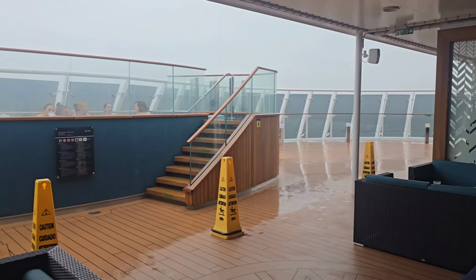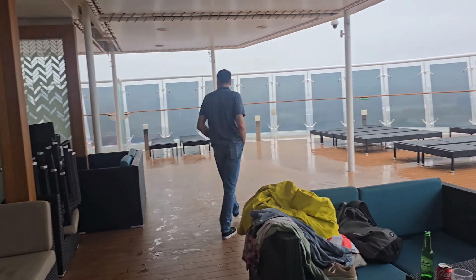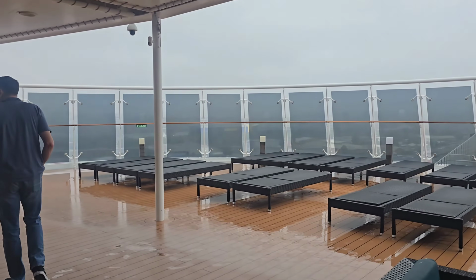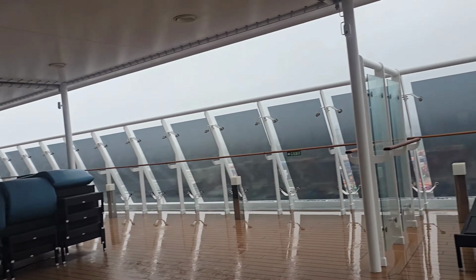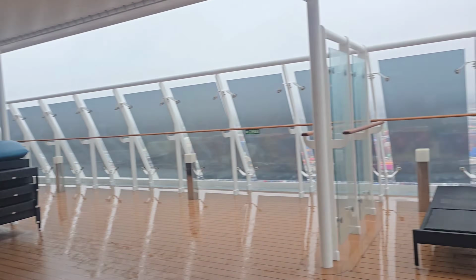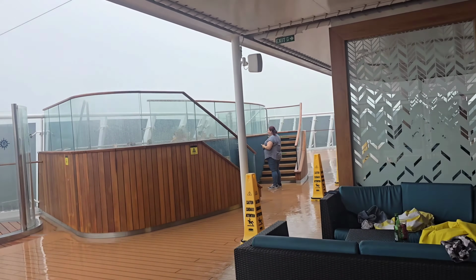So this is the sun deck that you get when you're on the Aurea, but unfortunately because the weather's so bad, it's not going to be at its best today. Yeah, it's all packed up. It's all packed up, isn't it? So it has its own hot tub.